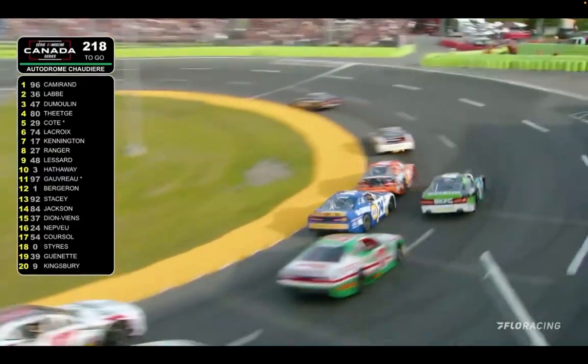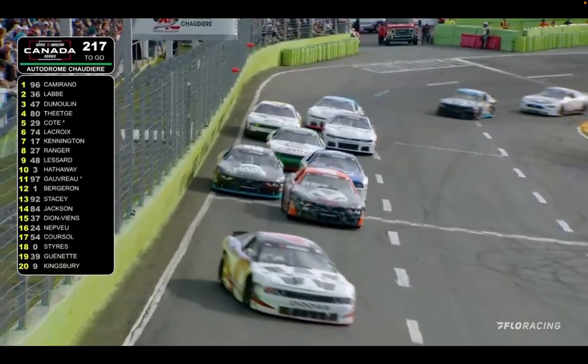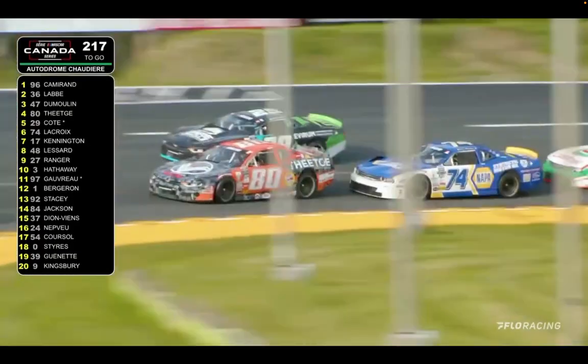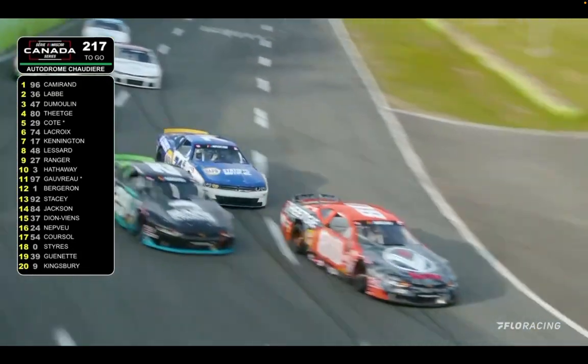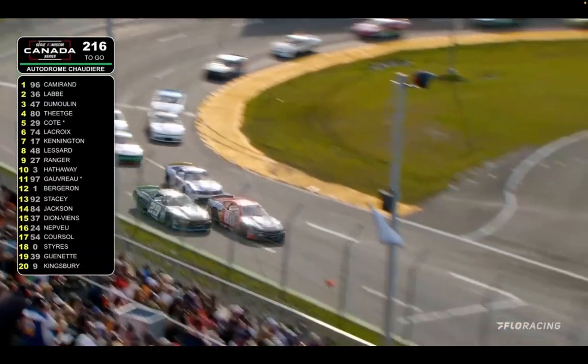DJ Kennington heads up to the high groove in the Castrol Edge 17. I'd say he's following Steve Cote, but he's not running as high as Cote in the 29, as Cote gets a nose to the outside of Donald Teach in the 80. Then it's Kennington on the high side trying to get to the outside of the 74 of Kevin Lacroix, and he's got Raphael Lessard right behind him.